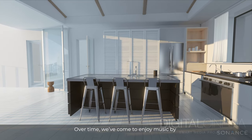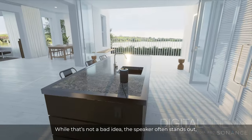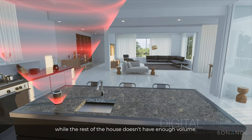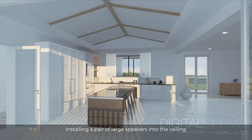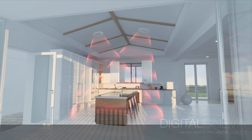Over time, we've come to enjoy music by placing a smart speaker in a room. While that's not a bad idea, the speaker often stands out, and the area directly around it can be too loud, while the rest of the house doesn't have enough volume. Installing a pair of large speakers into the ceiling might help clear off the countertop, but it still won't provide the absolute best music experience.